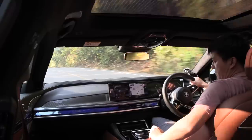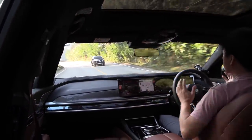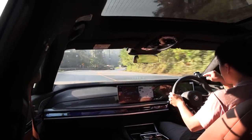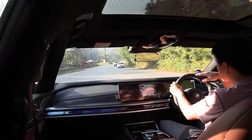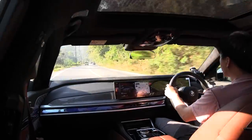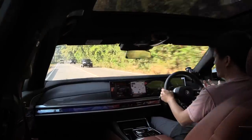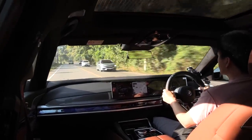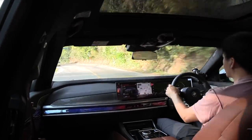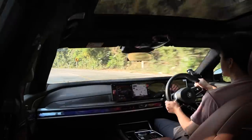But let me try something here. If I press the mode button and go to sport, then the side bolsters squeeze a little bit. It's kind of hard to see now, but the suspension should lower a bit and tighten up. Now I feel the bumps more, slightly more, but you don't feel them that much. So it becomes sportier and tighter around the curves, which is perfect because we are going to enter some curvy roads soon.